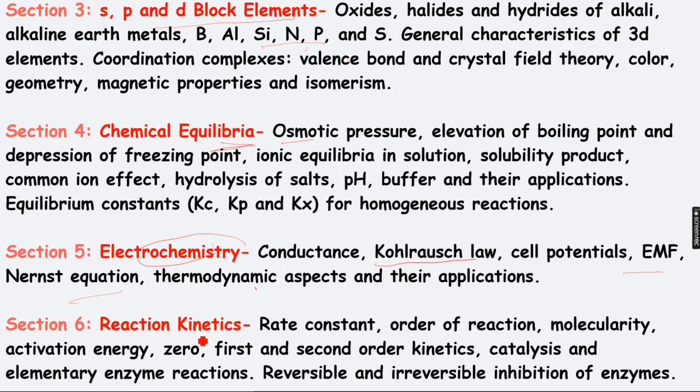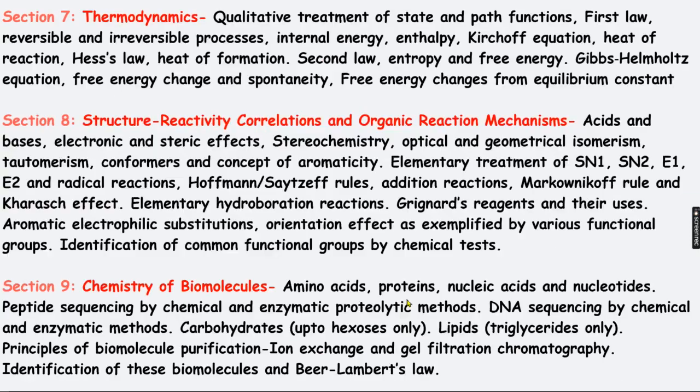Moving on to section 6, it is going to be reaction kinetics, wherein we will be learning about rate constant, the order of reaction, especially the zero order, first order, second order, etc. Molecularity of the reaction, activation energy. Again, here you will have a set of formulae to remember, and knowing these formulae, you will be definitely able to secure very good marks in this particular section. So having these in mind, you will be able to secure good marks in chemistry.